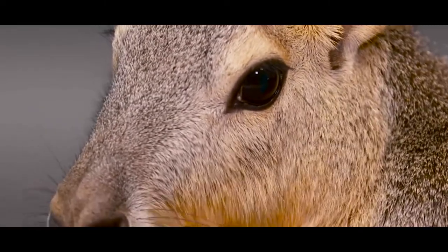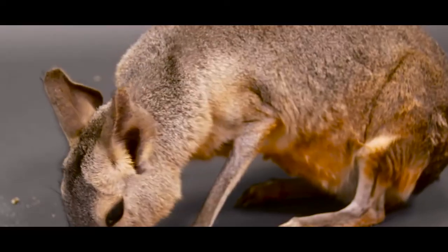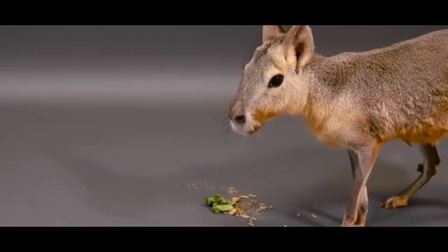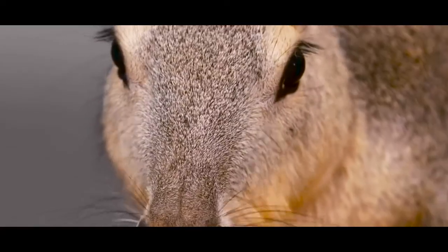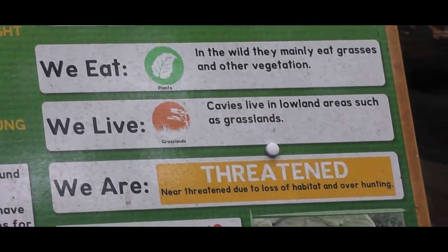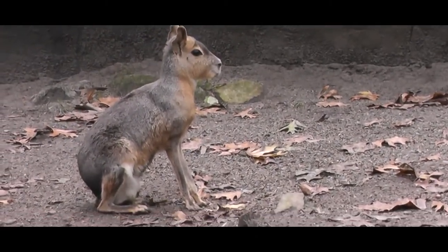Which zoos have them? Artis, Netherlands, and Dublin Zoo, Ireland. The Patagonian cavy, Patagonian hare, Patagonian Mara is listed as near-threatened, LR/NT, is close to qualifying for or is likely to qualify for a threatened category in the near future, on the IUCN Red List of Threatened Species.